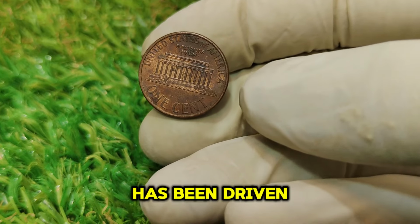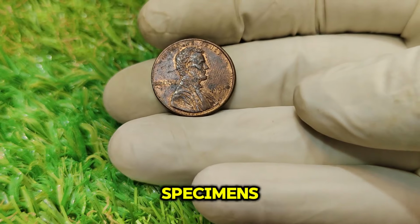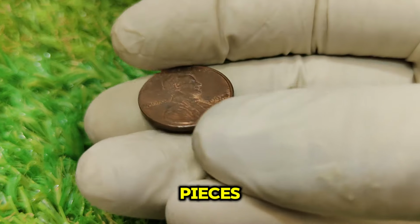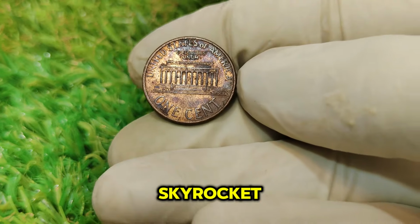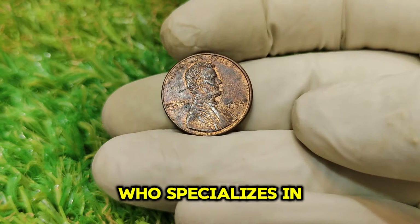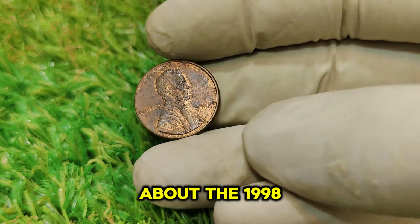The penny's worth has been driven by the growing interest in coin collecting and the discovery of particularly rare specimens. As collectors vie to complete their sets or acquire rare pieces, the value of these coins can skyrocket. To gain further insight, we spoke with a leading numismatist who specializes in Lincoln pennies. Here's what they had to say about the 1998 coin.